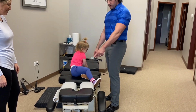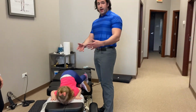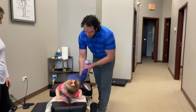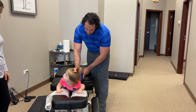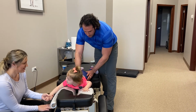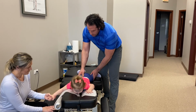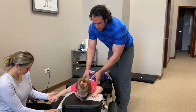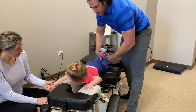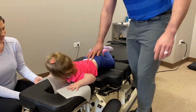All right, let's lay on your belly. All right, so obviously you can tell she's a pro. Good job. All right, so again, Victoria here has been getting adjusted her whole life as well. Again, checking the tailbone here. That's a light adjustment. Perfect. Good job there.